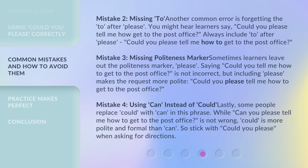Mistake 3. Missing politeness marker. Sometimes learners leave out the politeness marker, please. Saying, "Could you tell me how to get to the post office?" is not incorrect, but including please makes the request more polite. "Could you please tell me how to get to the post office?"